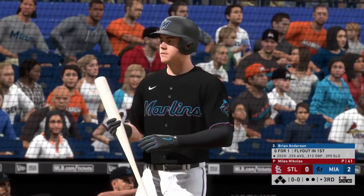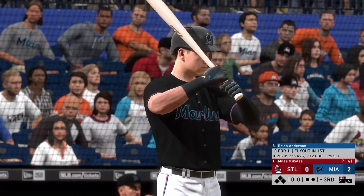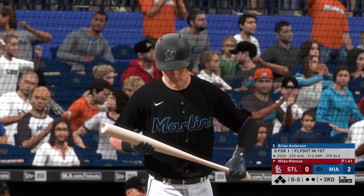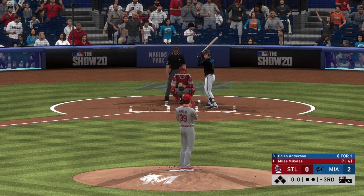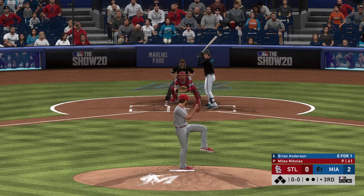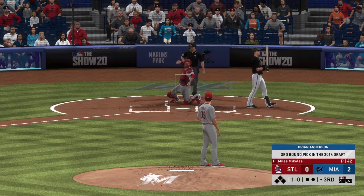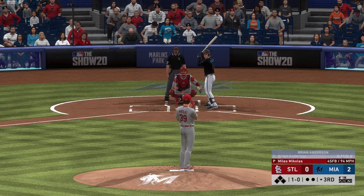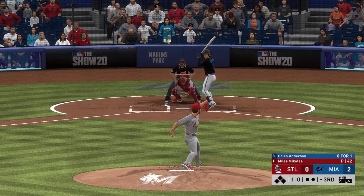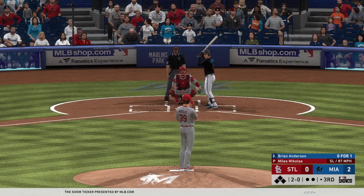Digging in for his second at-bat, Brian Anderson. 0 for 1 here in the early going. The right fielder, Brian Anderson. First pitch of the at-bat on its way. That's too high, 1-0. Blowing away as he misses again. 2-0.